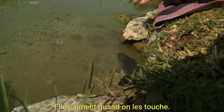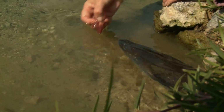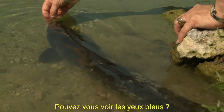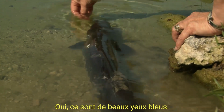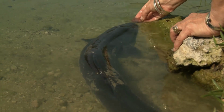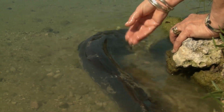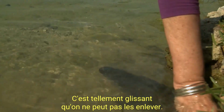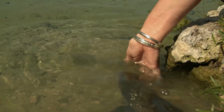They like it when you touch them. Can you see the blue eyes? Come. Beautiful blue eyes. Take it out. It's so slippery. You can't take them out.